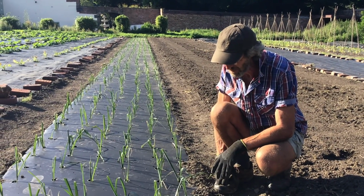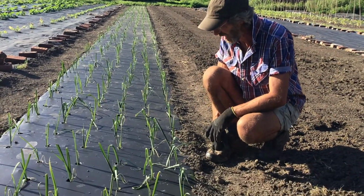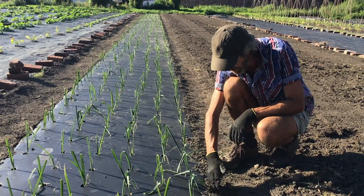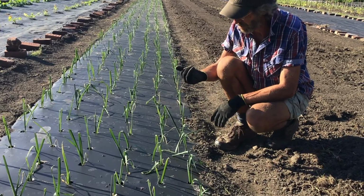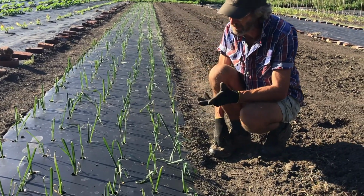So say you've got a small raised bed in a garden or an allotment, you can use something similar to this material. Just stretch it round, bury the sides of it with soil and punch holes. Even use a narrow trowel just to make holes in it and put seedlings in. We've done that with cabbages before.